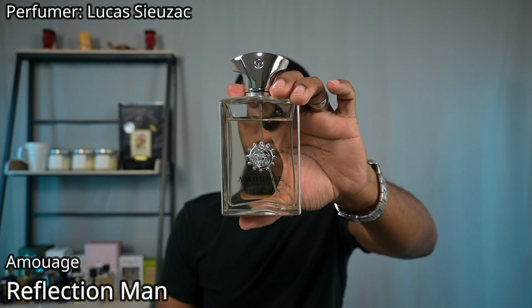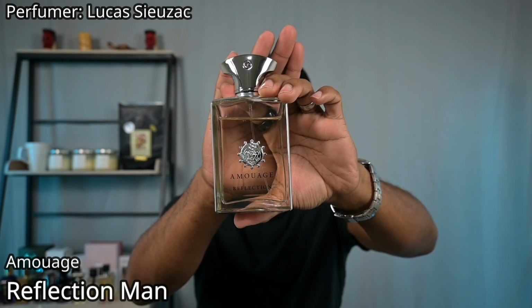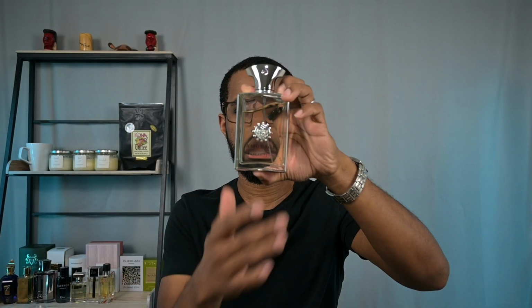Amouage's Reflection Man, and once again, you can see the dent pretty clearly. That's what, maybe 10, 15 mLs gone from it. This is another one though I have had a while. I can't say exactly how long I've had this fragrance, but I think it's been over a year. So if it's been over a year, I've had it for a long time. And if it got this much wear out of it, it means it's one that I've worn quite a bit. Again, I wish I could tell you how many times I've worn these, but unfortunately, I just have not been tracking my fragrances until recently.